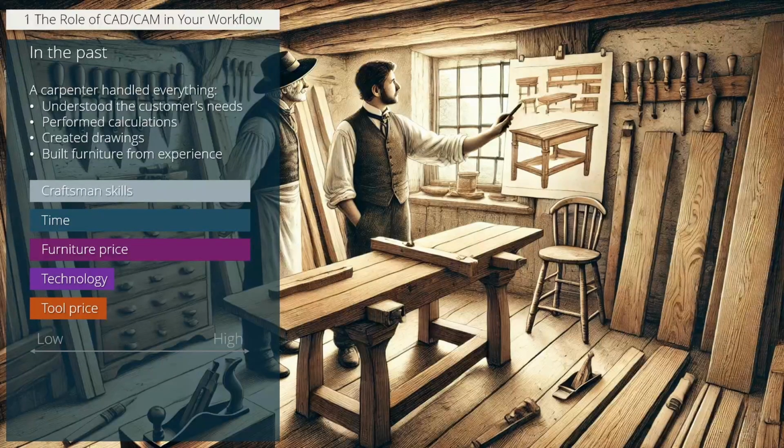As you can see, it required quite high skills, so furniture production took a lot of time because of the reasons that we just saw. And of course, it led to a high price of the furniture. On the other hand, technology was quite simple, mostly manual tools, and the tool price was also quite low.